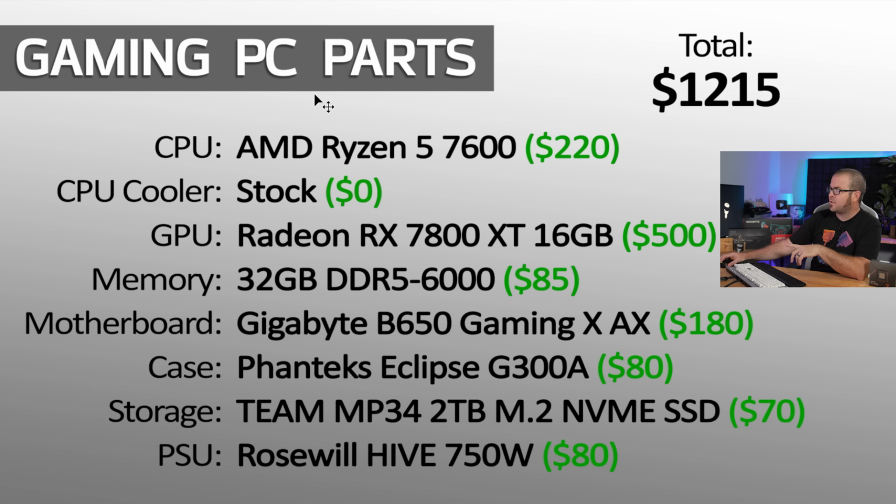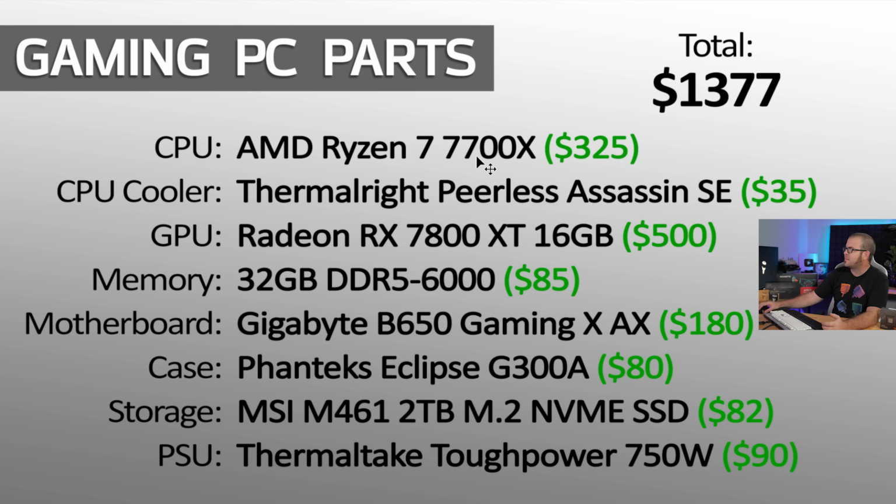So going back to our overall price list, if you're going for the less expensive components that I've recommended today, you can get by for maybe just over $1,200, $1,215. But if you swap in the 7700X, for example, getting yourself 8 cores instead of 6, as well as an aftermarket CPU cooler, as well as upgrading maybe your NVMe SSD and your power supply, then you're gonna get yourself a little bit closer to $1,400, although there are some tangible upgrades by spending an extra $150 or so.